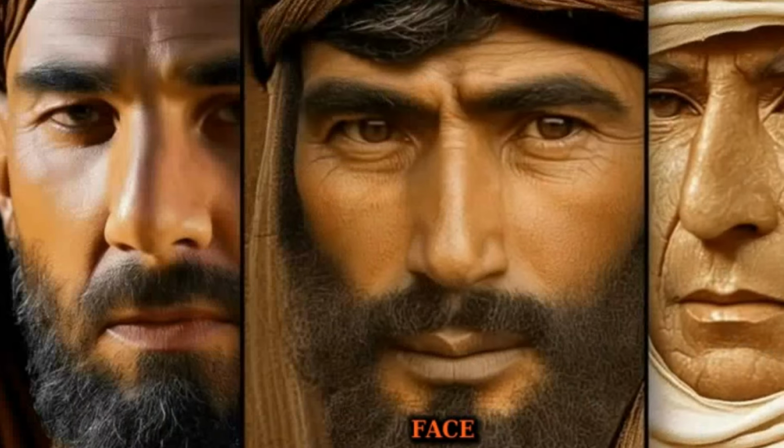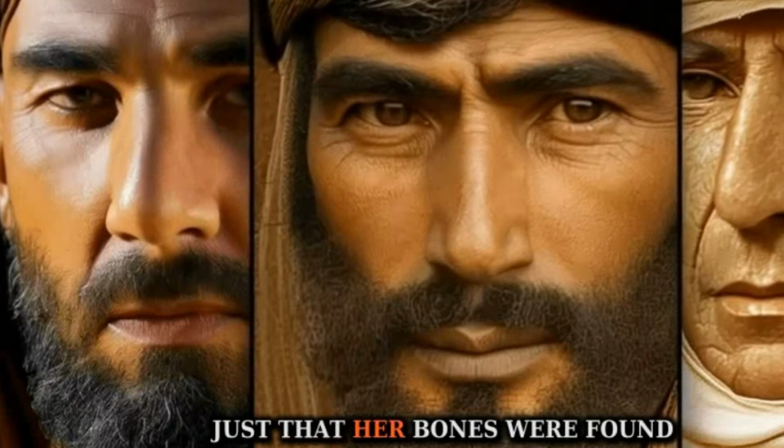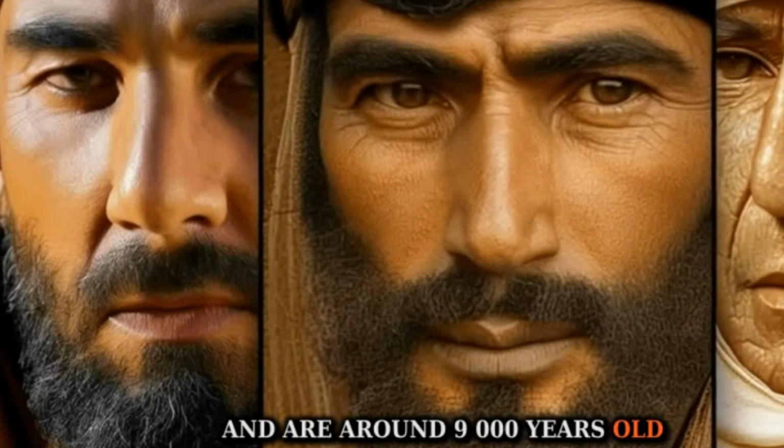27. 18-year-old Avgi from Greece. Swedish sculptor Oskar Nilsson spent around 220 hours meticulously recreating each individual muscle of Avgi's face. Not much is known about 18-year-old Avgi's life, just that her bones were found in a cave in central Greece and are around 9,000 years old.